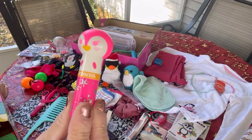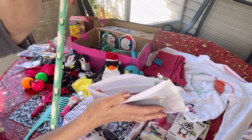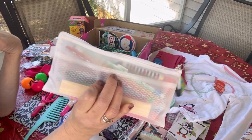Her pencil pack. And in her pencil pack, I have packed some penguin themed pencils. Really cute. There's that one, and then there's another one, a little different color, but they have penguins on them. A cute pen, doesn't have a penguin on it, but it's black, white, and red. And it's got animal prints on it. I got that at Dollar General. So she's got all the essentials. So that is her school pack.